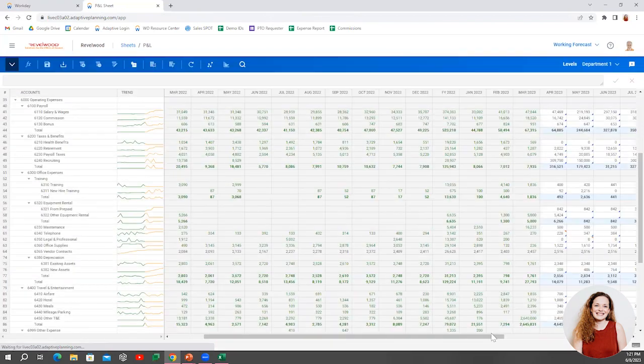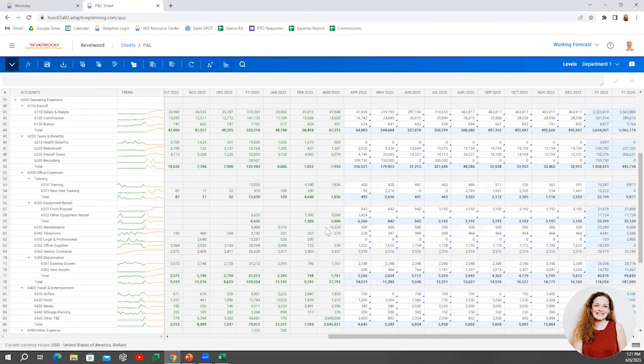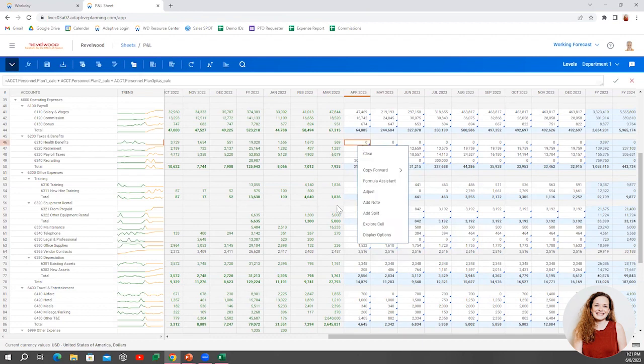So 2 other things you're going to notice on this sheet are some colorful carrots. Red carrots, like the one you see here, just indicate there's a note. Adaptive is very much meant to be a collaborative tool. So if someone's coming in and changing a number, they can just right click, add a note, explain why they did it. And all of those notes will aggregate at the bottom of any report that has this account on it, which I'll show an example of. Our blue carrots indicate that it's a calculated field.